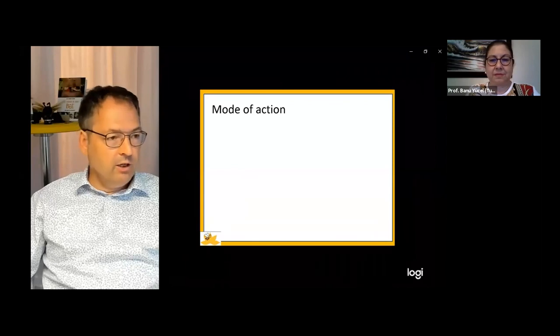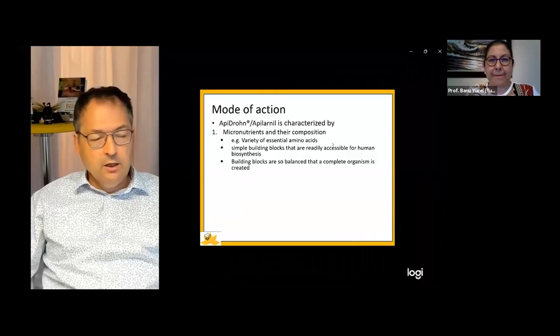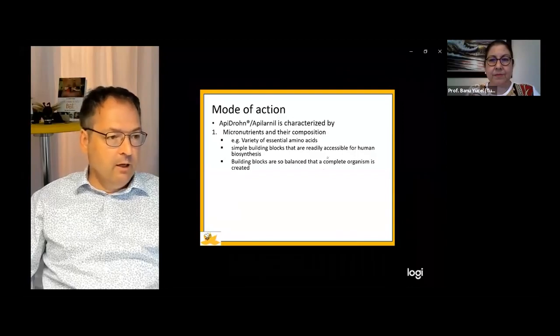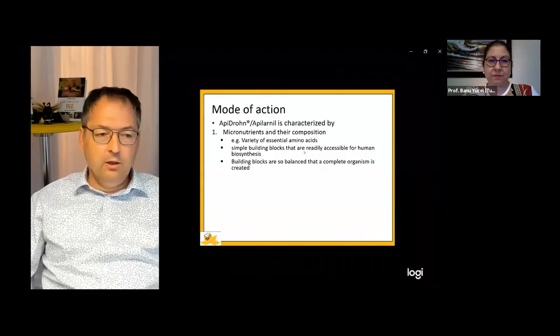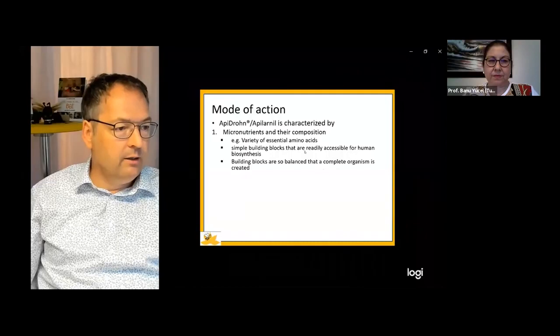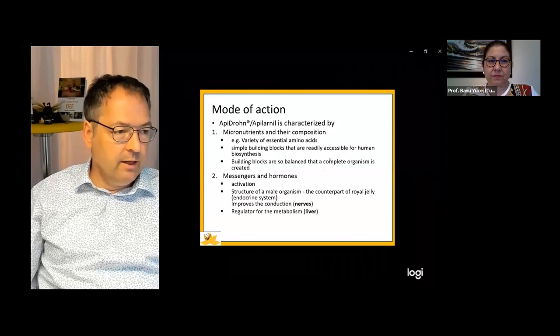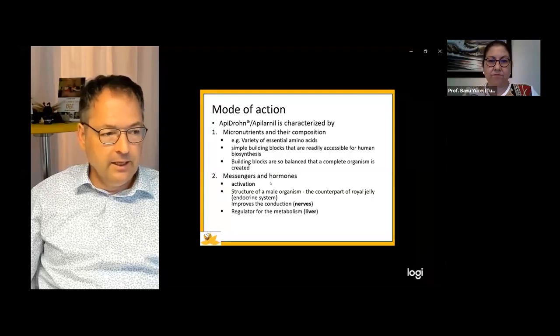So then we have the mode of action, and there are three important things. First, the micronutrients. I already showed this, that there is a variety of essential building blocks. It's important that these building blocks are easy to access, to build something, to be included into the biosynthesis. The building blocks are balanced, so that I already said. And then we have the messengers and the hormones, and this gives an activation to the whole structure.